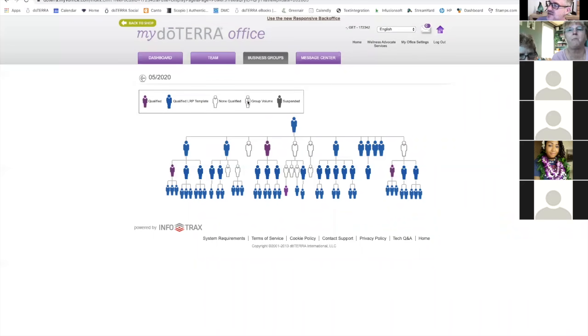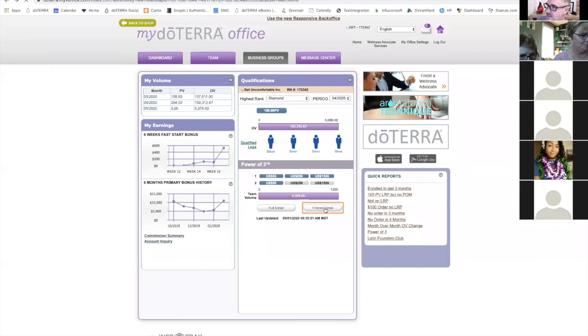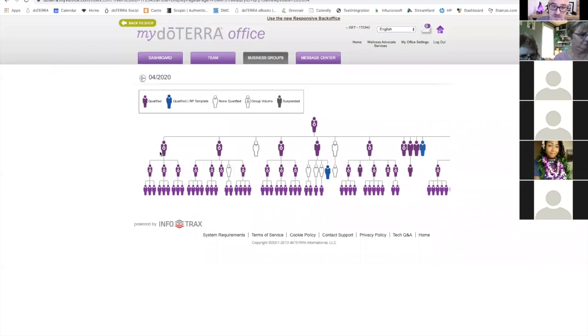Now, if you see right here where it says group volume, if that little person has the little doTERRA O on their chest, that means that they've also met their requirement of 600 PV. So at the end of the month, let me show you last month so you can see what it should look like at the end of the month. You can see here as this loads that the little circle on their chest means that they got their 600 points, and purple means they processed a qualifying order. White means that they don't have a qualifying order set up, and blue means they have a qualifying order, but it hasn't run yet.